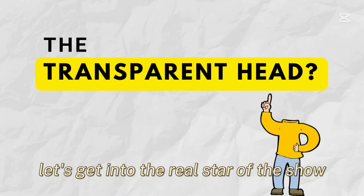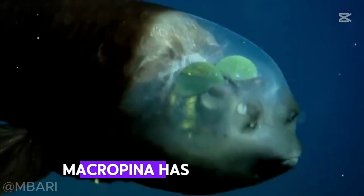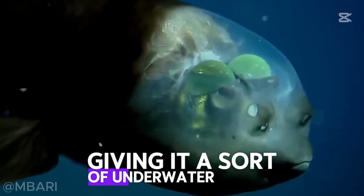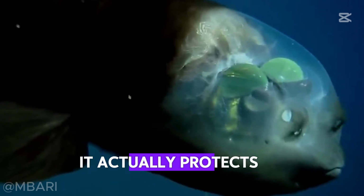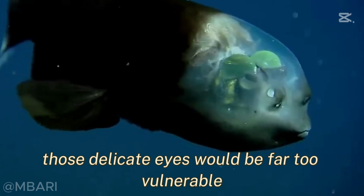Let's get into the real star of the show, that transparent head. Unlike any ordinary fish, Macropinna has a fluid-filled, crystal-clear shield covering the top of its head, giving it a sort of underwater helmet. This unique shield isn't just for show. It actually protects its delicate tubular eyes. Without this shield, those delicate eyes would be far too vulnerable.